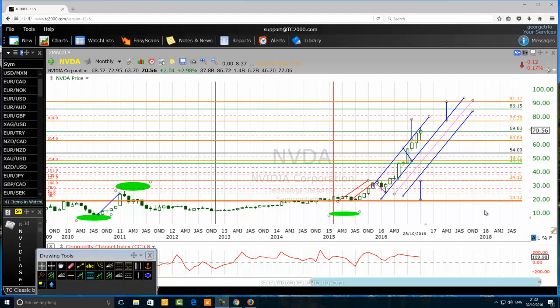Today we want to discuss practical Elliott wave forecasts. The financial instrument that we will be analyzing is NVIDIA Corporation, ticker NVDA. This is an American stock listed on the Nasdaq 100. Talking about a practical Elliott wave forecast, we have one example here when the stock is in the third Elliott wave, and we want to forecast the fourth Elliott wave and the fifth Elliott wave.